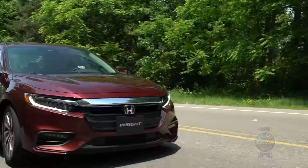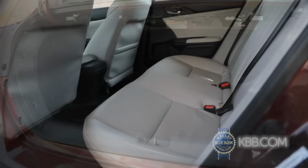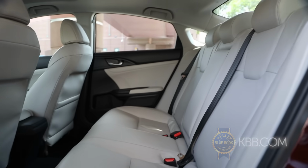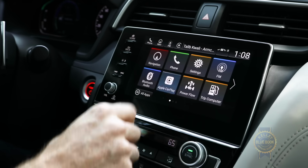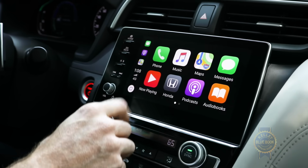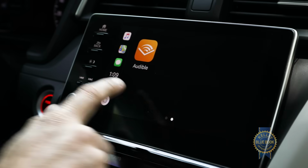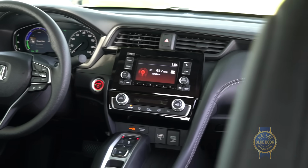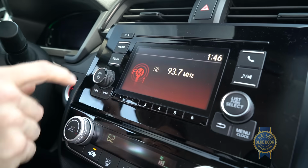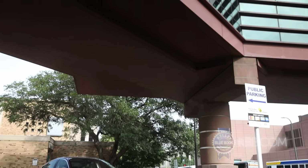On a more pragmatic note, cargo space is a generous 15.1 cubic feet, and thanks to the hybrid battery's placement under the rear seats, the seatbacks fold like a normal sedan's. Apple CarPlay and Android Auto are included on EX and Touring trims, as is this smartly arranged volume knob-equipped 8-inch touchscreen. Meanwhile, for a little less than $23,000, the LX slums it with a still usable 5-inch display. I don't know, slums it's probably overstating it, but for our money, the EX is worth its modest premium.